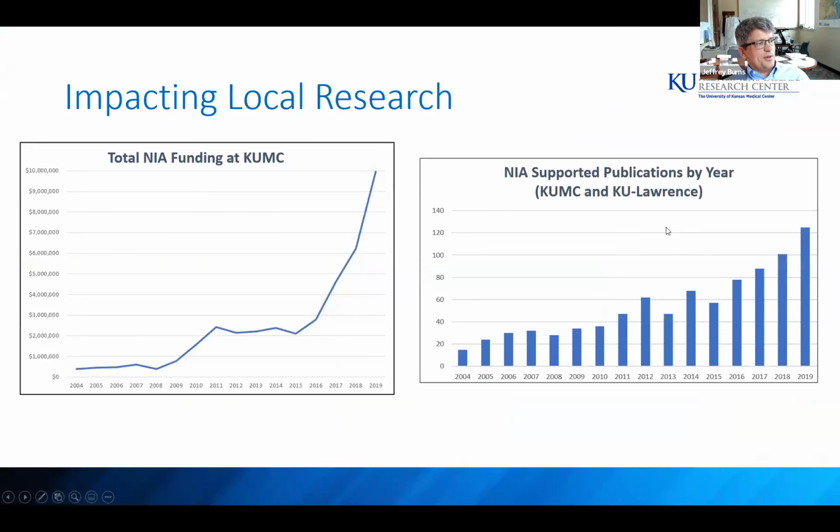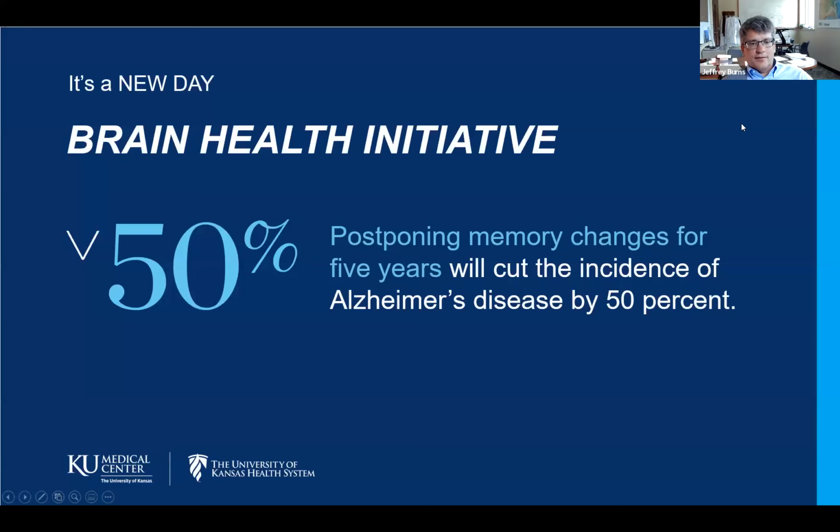And so we're having an impact. Just a quick snapshot, a couple of measures that reflect success. These aren't necessarily the measures of our success, but total NIA funding has grown from $100,000 in 2004 to about 20 million right now. Pretty amazing growth. And then the number of manuscripts we're putting out each year has really grown dramatically. And these are really good measures of are we innovating and are we leading the field? And the answer is yes, we've really come a long way. So we're making an impact.